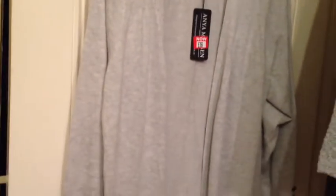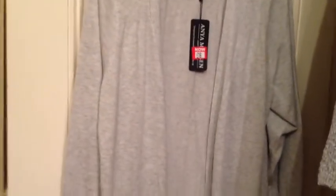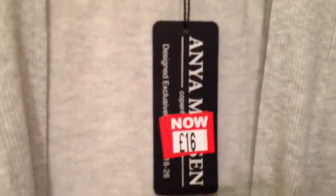Again, I got that in the bigger size to make it nice and loose and flowy. And that was actually in the sale. You can see there, paid £16 for it. It was originally £32, so that was a real bargain.